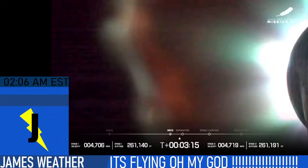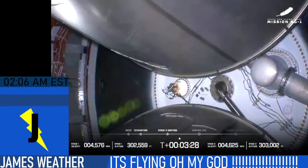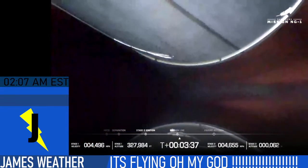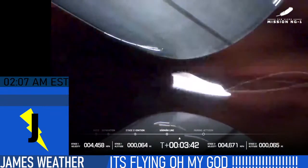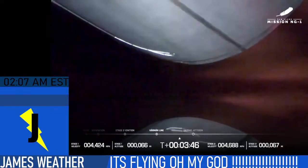We have stage separation. And we have ignition on both BE3Us. Chamber pressure is good. It did it. Now passing 3 minutes, 40 seconds into flight. Body rates look good. There's the ice coming down. Nothing falling off the rocket, it's just ice, right?